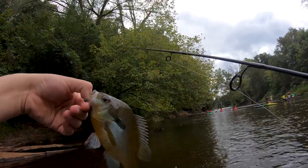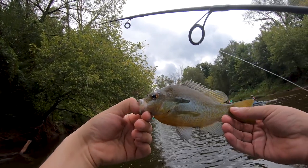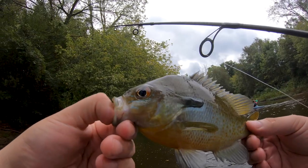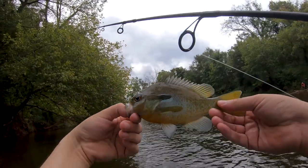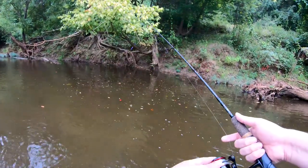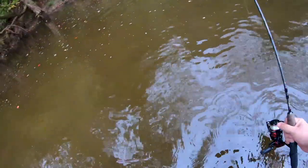Look at this guy. Big enough to lip. It's a nice one. Look at those beautiful colors. This one's probably 7-8 inches long, maybe? Bye bye. They really, really like this. Yeah, Dakota Sunrise color. Sometimes it's just biting me.